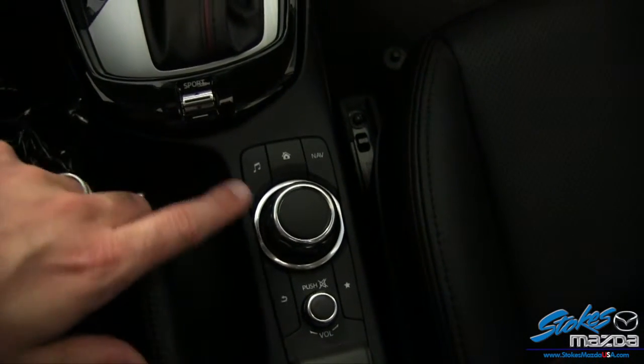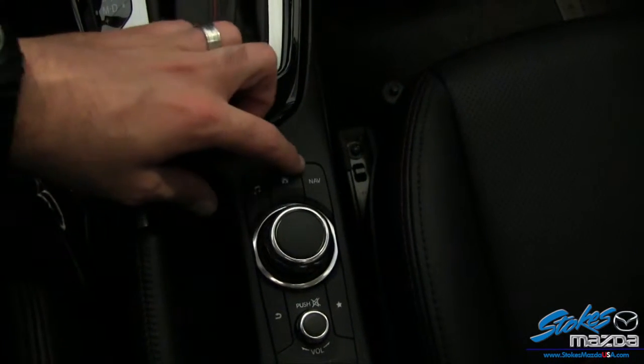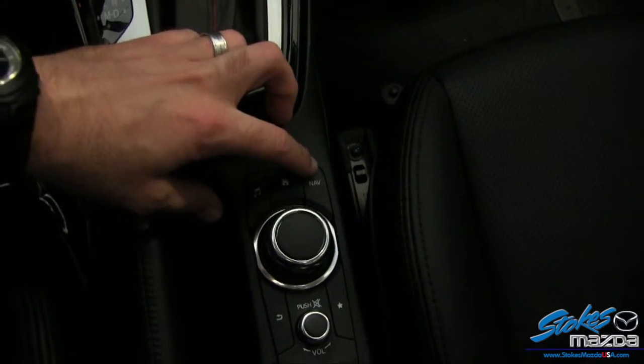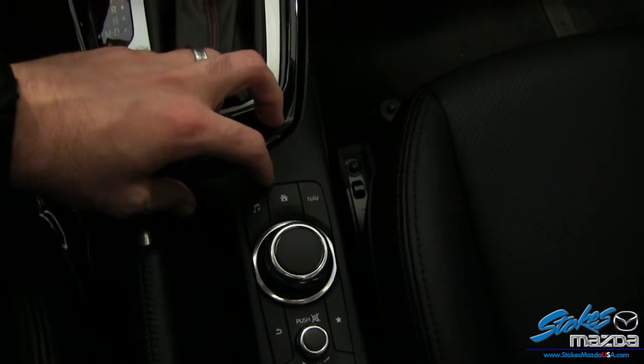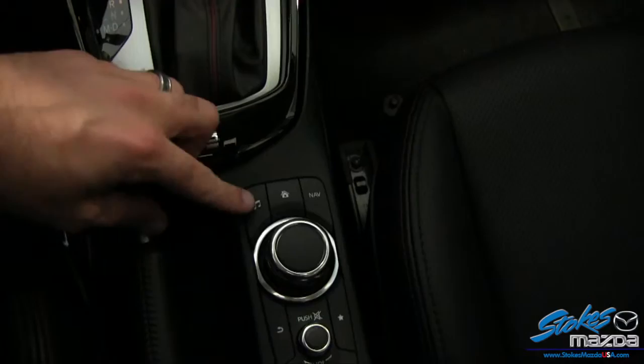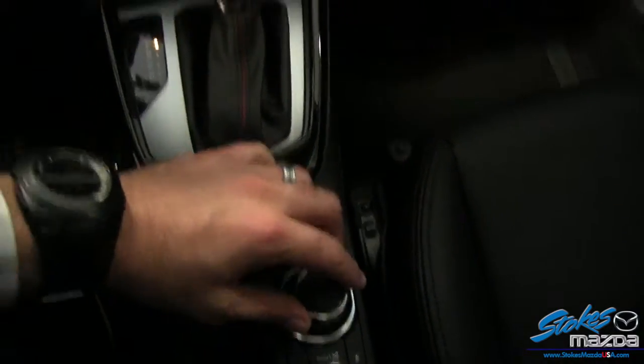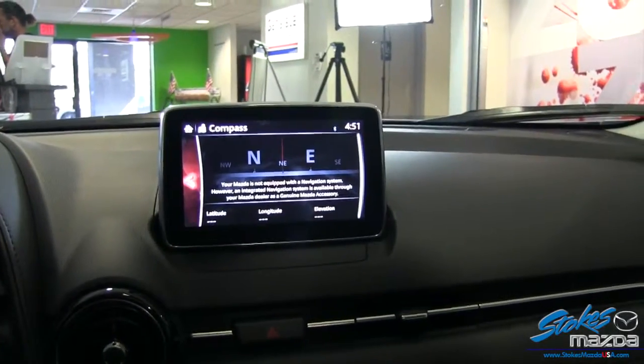Now, if you want to control your navigation system or your onboard computer, right down here is where you do it. It's easy to grab and touch right up in here, and the buttons are pretty big, so you'll start learning which button does what. If I want to do nav, click on that one. If I want to do the home setting, click on that. If I want to do music, click on that. Pretty simple.